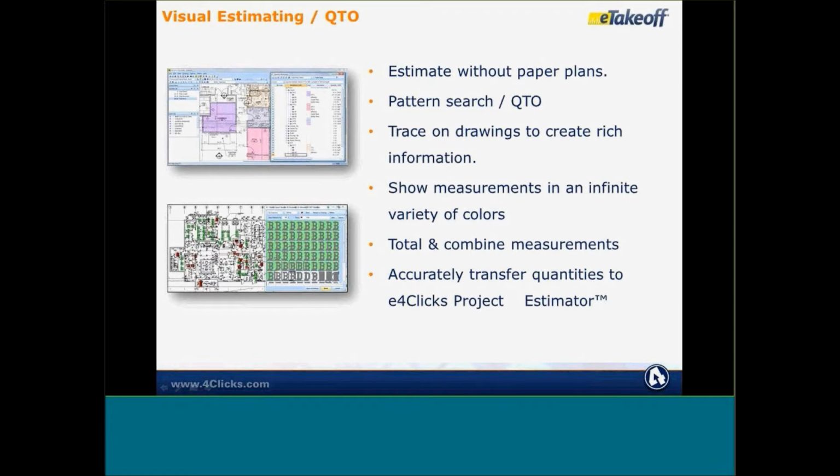We trace on the drawings, kind of like you might do on paper, where you pull out a ruler and you measure, and then you trace back over that with colored pencil or highlighter. Well, we do all of that all at once. As you point and click on a drawing, we put the trace, we put the color on, we keep track of the quantities, and we do it all for you so you don't have to do any of that.